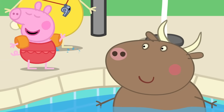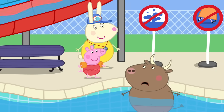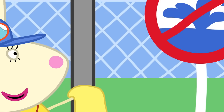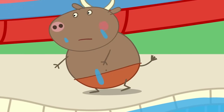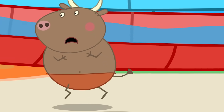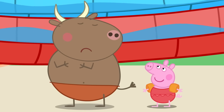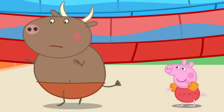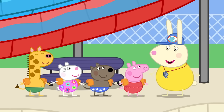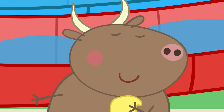No splashing, Mr. Bull. Whoops! Sorry, Peppa. Sorry, Miss Rabbit. That's okay, Mr. Bull. The second rule is no running. Silly Mr. Bull, no running. Sorry again. Mr. Bull doesn't know any of the rules. And the last rule is everyone must have a simply splendid time.